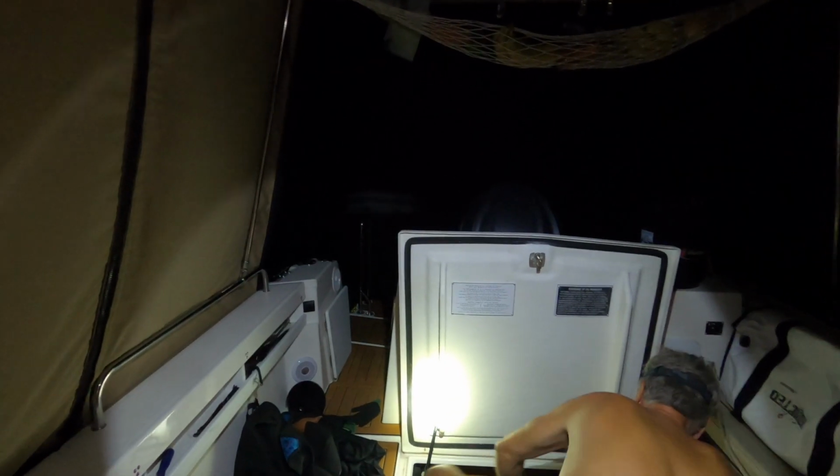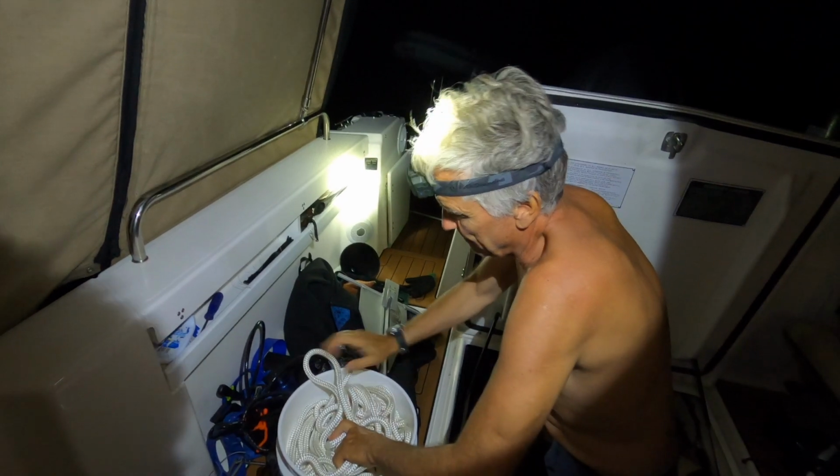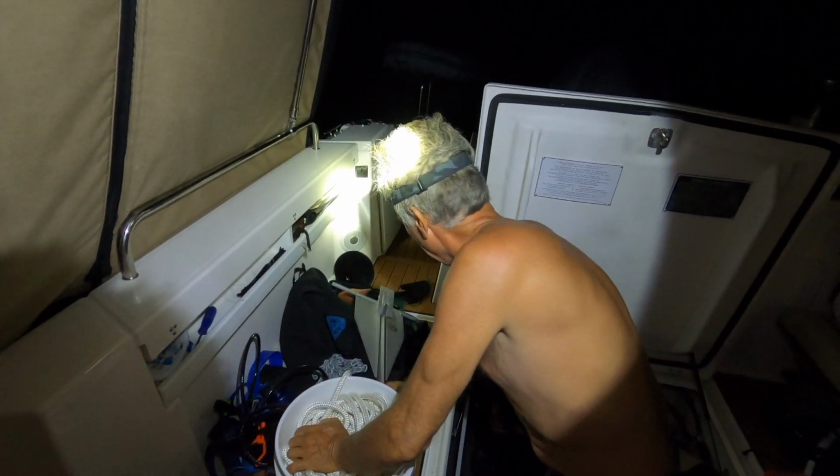Do you need my help? No. Do you want me to hold a flashlight or something? No, I just need to get... Big flashlight? Yeah, that's helpful. I bought this so that we have a backup in case we lose our main anchor. Right.